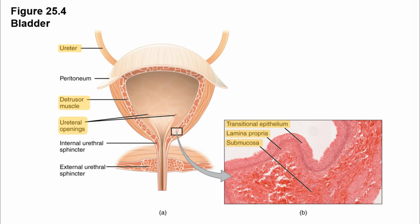The ureters deliver urine to the bladder using peristalsis, which are wave-like contractions of smooth muscle that push urine through the ureters. The urethral openings are located at the bottom of the bladder. The thick transitional epithelial tissue that lines the internal mucosal walls of the bladder helps to prevent damage to the bladder walls as it stretches. The lamina propria helps to bind the transitional epithelium to the underlying submucosa. The two layers of smooth muscle that line the bladder walls are the detrusor muscle.